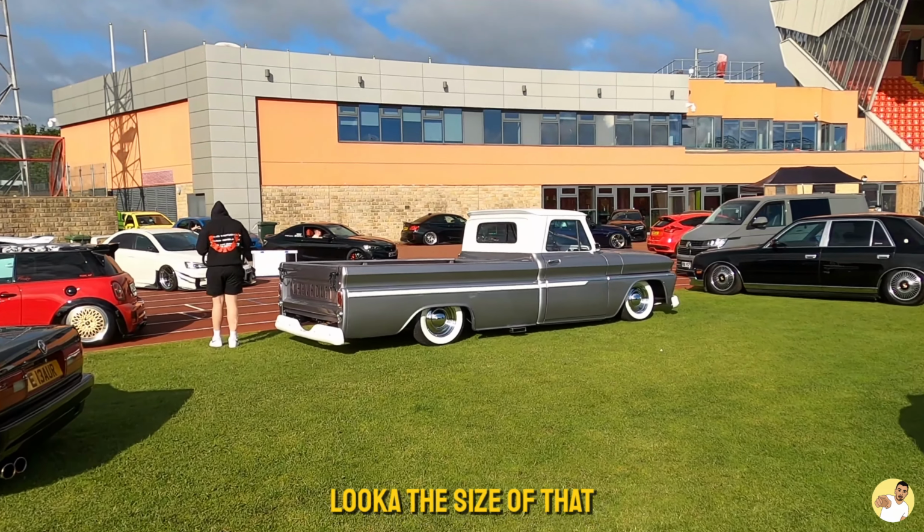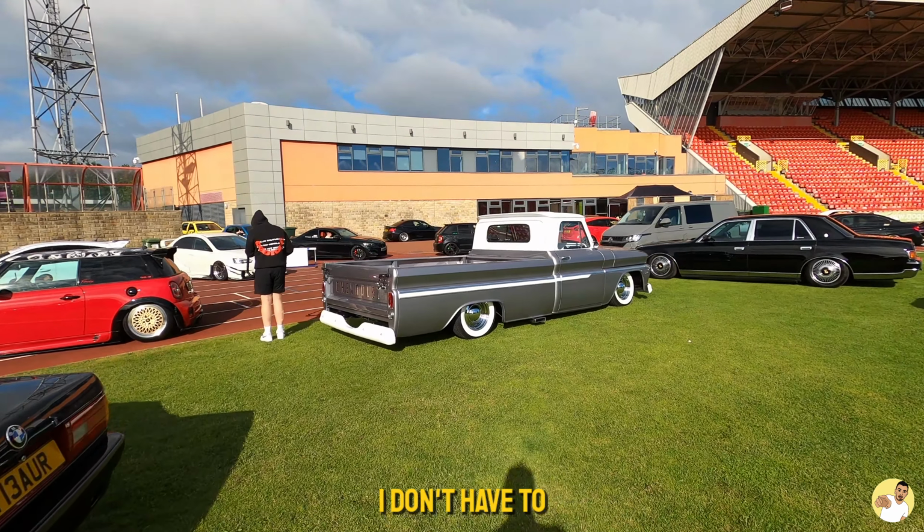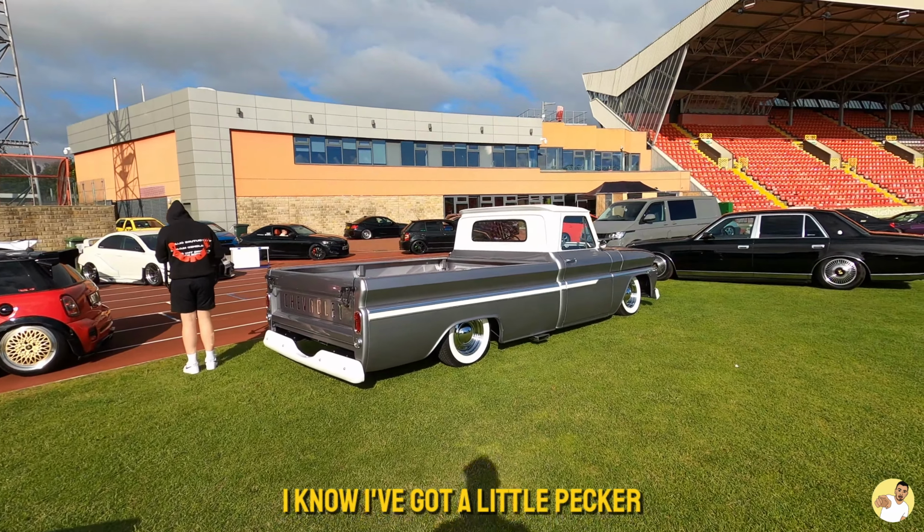Look at the size of that. He's making up for something, isn't he? I don't have to. I know I've got a little pecker.